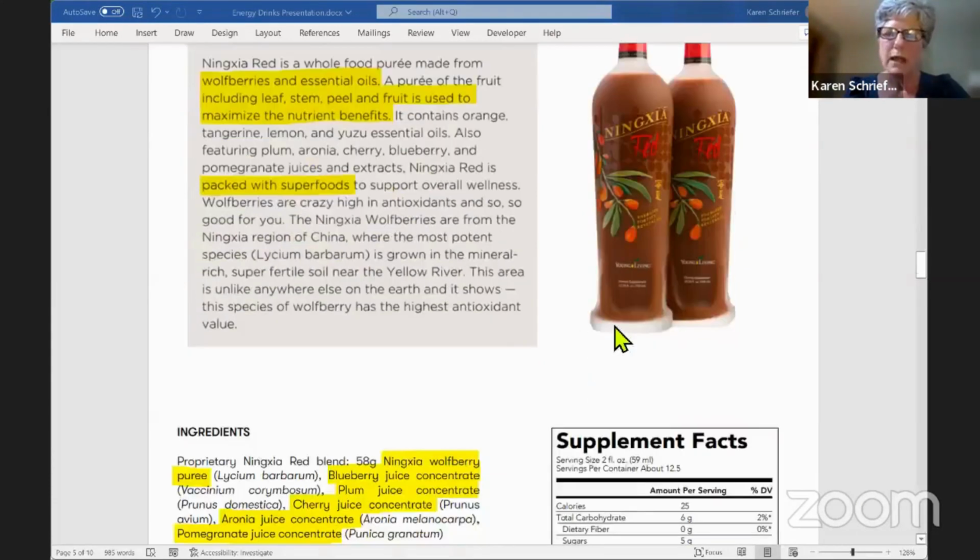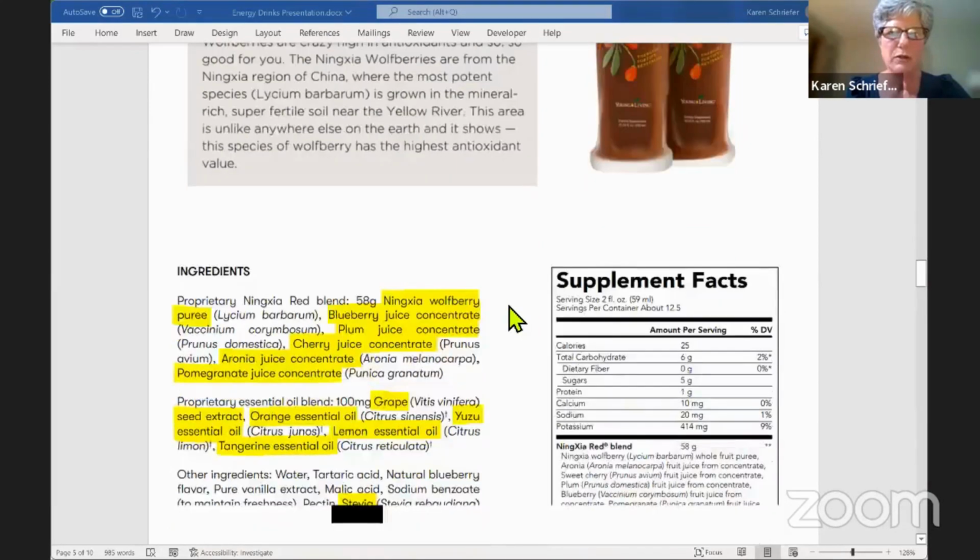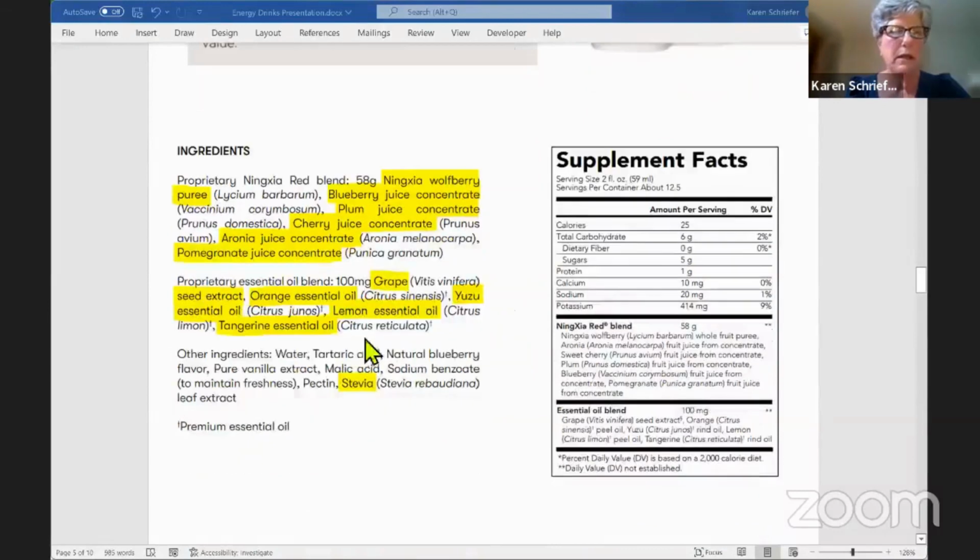All right, so let's talk a little bit more, because you don't want to just take our word for it. So we want to show you, this is from the website. The ingredients are the proprietary Ningxia Red blend, which is the Ninja Wolfberry puree. Ninja Wolfberries have the highest level of antioxidants of any of the wolfberries that you can get, this particular kind that Young Living gets. Blueberry juice concentrate, plum juice concentrate, cherry. Grace went over all of these, along with the essential oils.